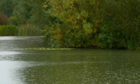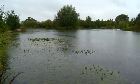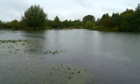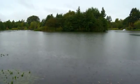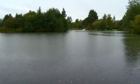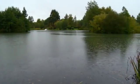So what I'm actually looking for here is to get 3 key areas on each bank with 3 spots in each. Obviously, if you've got an extra spot or 2 that you can flick a bit of bait into, all the better. But as long as you've got 3 good spots that you can turn up to the swim and flick them out there without too much aggro, then you're putting yourself in a good situation. Right, let's go and check out that last bank then.